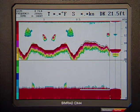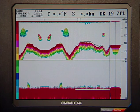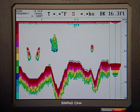To go back to a standard display, it's very simple. Back into Edit, under Enter, choose number 3, which is the standard echo display, and there it is, and the white line is still on.